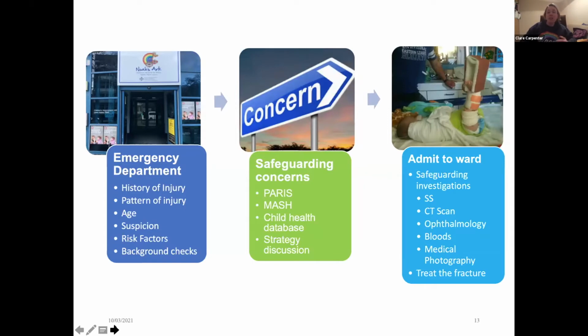And if there are significant concerns that go above the threshold, that child will then be admitted to the hospital, and the safeguarding investigations will be instituted by your safeguarding team. So that's the easy call for us, because then the child gets transferred into the safeguarding team, and they will look after that aspect of safeguarding care. And then we're left to get on to do the bit that we enjoy, which is treat the fracture.